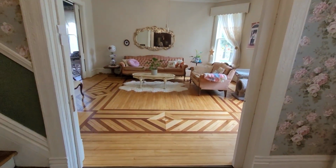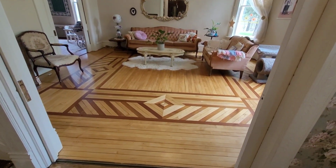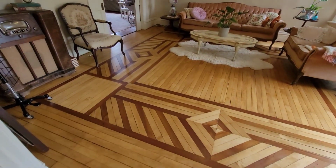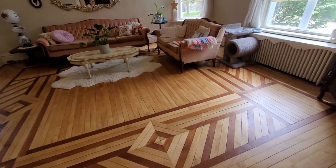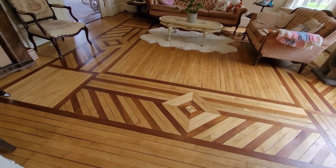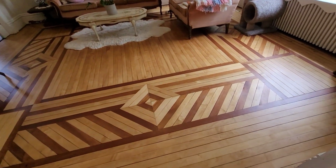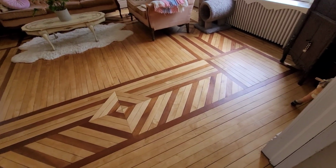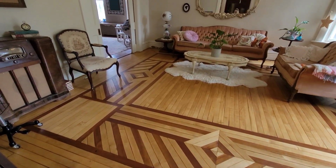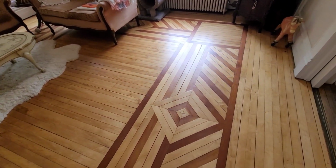So this room, when we bought the house, there was carpet here and it was stained. So I thought, well, we need to get it out anyway. We pulled it up and we found these beautiful wood floors. Look how beautiful. My husband sanded and sealed the floors with a natural oil seal. But that's so beautiful. I believe it's called parquet design. It's a very unique design. I haven't seen something like that on wood floors before.